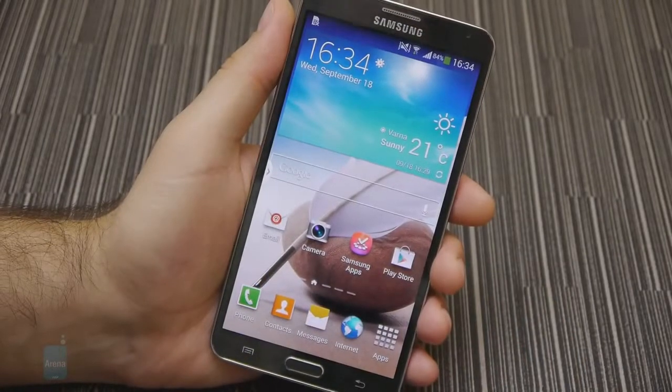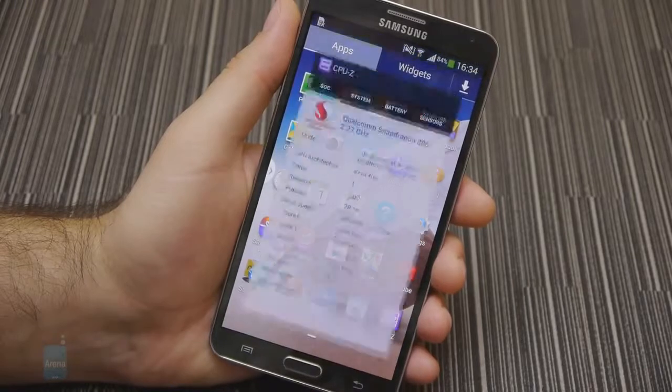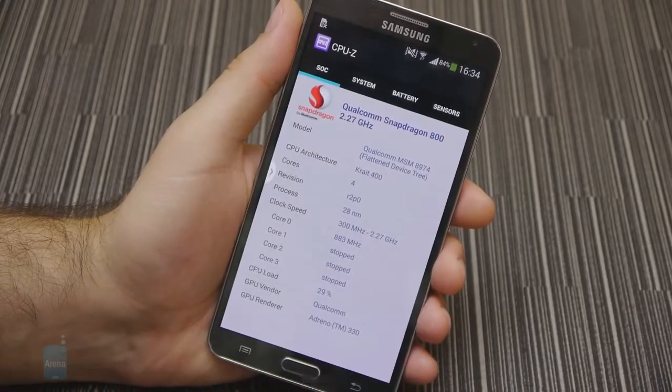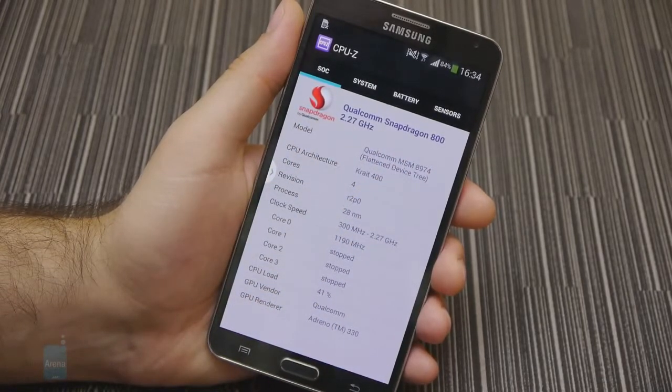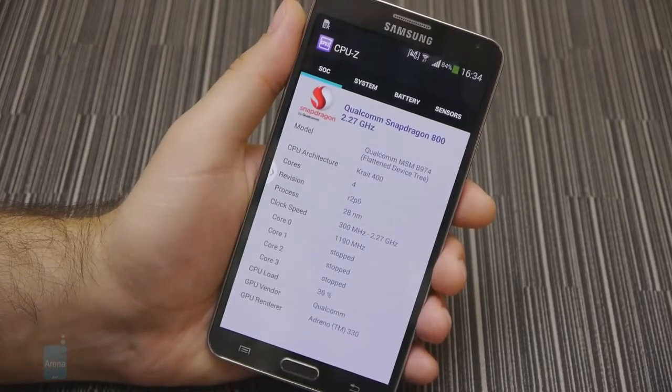A smartphone of this class deserves to be powered by a top-of-the-line processor. In the Note 3's case, the silicon of choice will vary from one market to another. The LTE-capable version will get the Snapdragon 800 system on chip and its 2.3 GHz quad-core CPU, while the non-LTE model will sport a 1.9 GHz octa-core Exynos 5 chip.